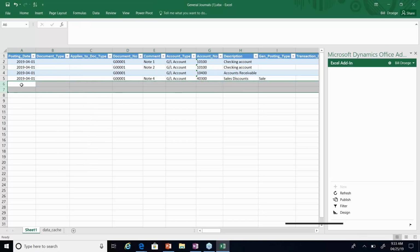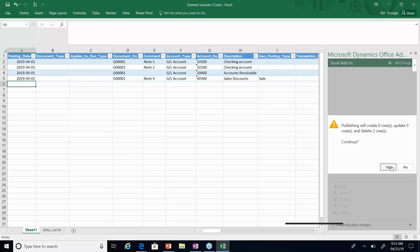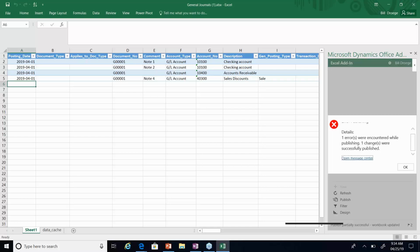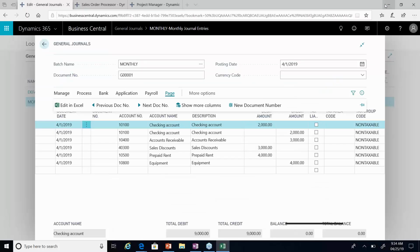And then basically what we have here inside the Excel add-in, if you're familiar with it, I could either refresh and pull the data back out of Business Central, or I can publish it back in. I'm going to go ahead and publish it. It's going to tell me, yeah, I've deleted 2 rows. It needs to update those 2 rows. And it'll publish it back into the system and populate that. Our customers use this quite frequently for their standard entries to be able to quickly populate those. Any kind of repeatables. We also hold standard journal entries or regular entries to be able to just pull them through the system. So when that comes back into the system, it would update this journal and drop those lines off.